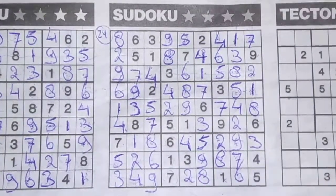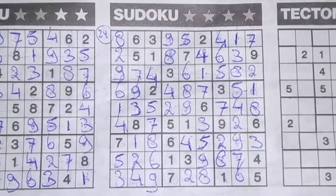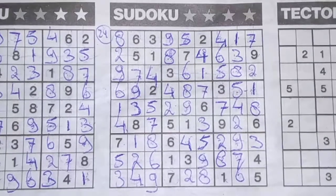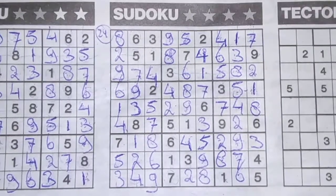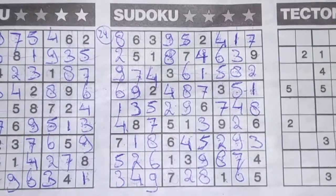Finished in 15 minutes. Wow! Faster than the two previous puzzles. I don't believe this. Four Stars Sudoku. So, is it really a 4 stars? I do not think so.